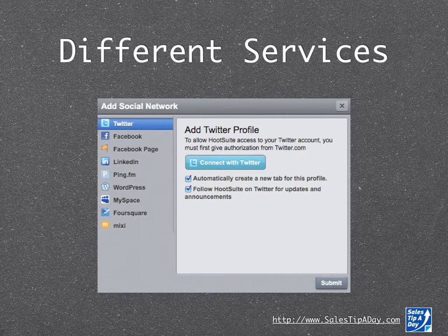The different services that you get in there are obviously Twitter, Facebook. You can ping in through LinkedIn. You can get in through ping.fm, which has multiple services that you can get through too. You can post up on WordPress, MySpace, although I don't know how relevant that is anymore, and Foursquare and Mixi. What I do is I post up through Twitter. I have 3 different Twitter accounts that I'm posting through on HootSuite, and I use Ping.fm, which also goes through to multiple different services as well. So connect all these sites into your profile. That's the best way to go.